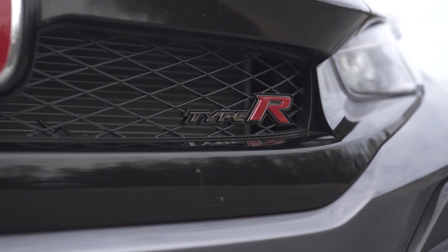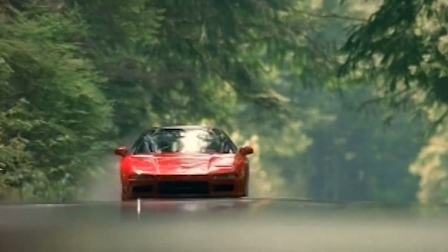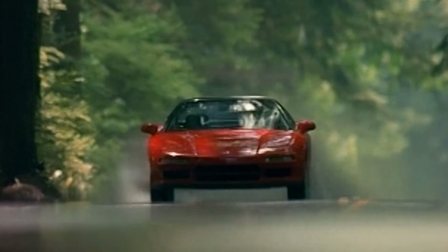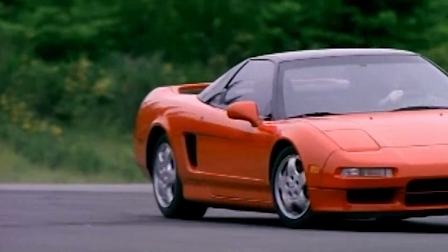The Type R badge is a very special one for Honda. It appeared in the early 1990s on the NSX supercar. It was only available in Japan, and the idea was to remove as much weight as possible, stiffen the chassis, stiffen the suspension, in order to create a track-ready machine. The R badge really meant racing.